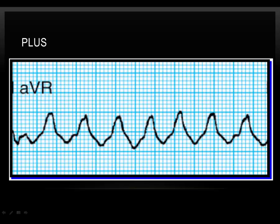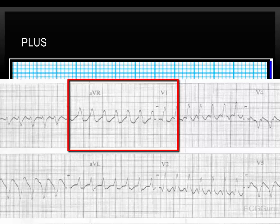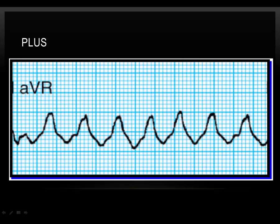The first new criterion for wide complex tachycardia in almost 40 years has been published. It uses lead AVR, the forgotten lead, but not anymore. The R wave in AVR is 98% accurate for ventricular tachycardia. Not all ventricular tachycardia will have this, but if they do, they are in ventricular tachycardia.